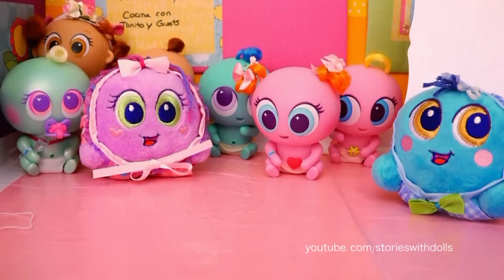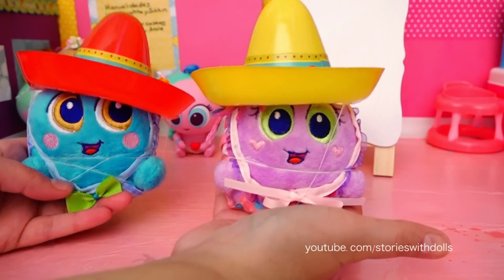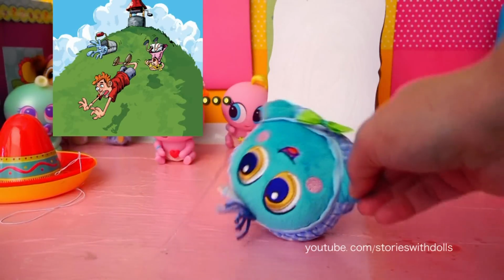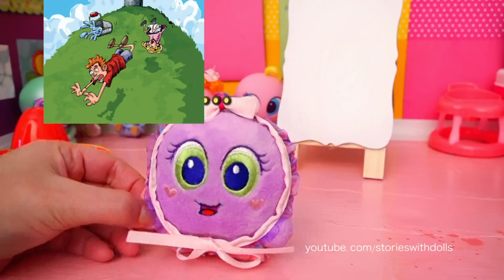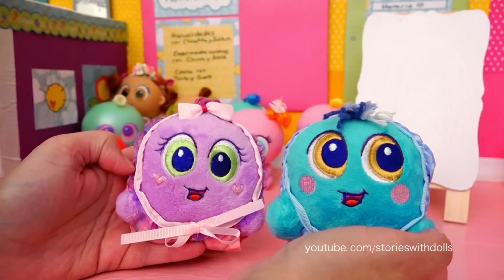Who wants to go first? We do! Okay, go ahead, Pepito and Sandy. Jack and Jill went up the hill to fetch a pail of water. Jack fell down and broke his arm, and Jill came tumbling after. Thank you, Pepito and Sandy.